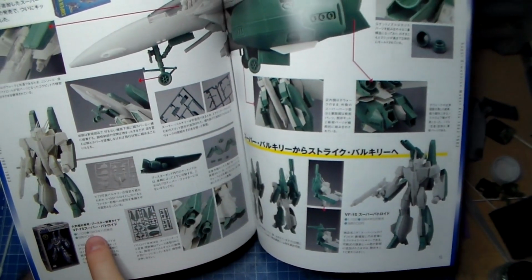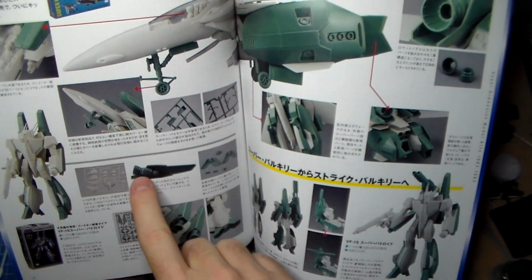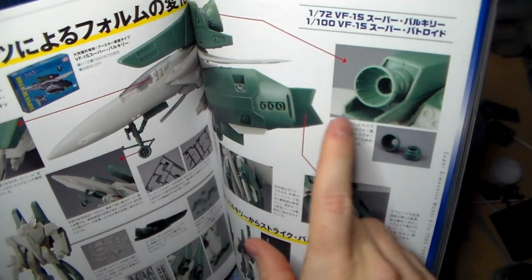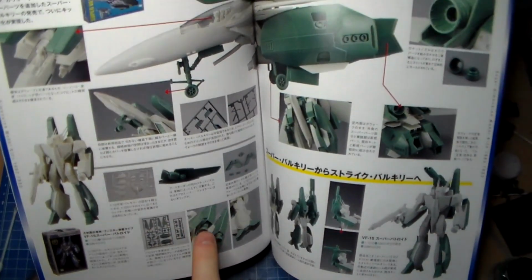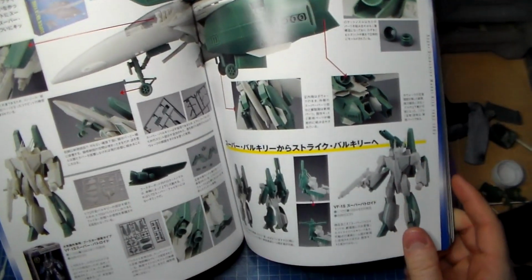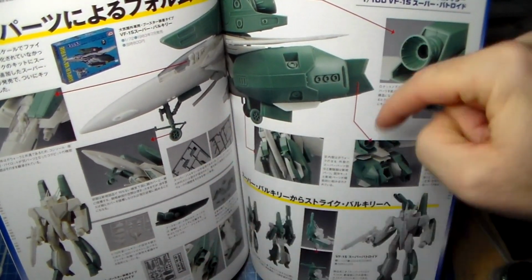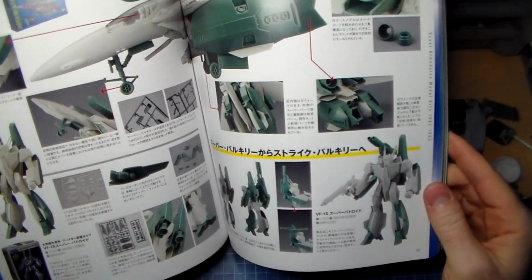Now this is a Super Batroid, and it's got a little bit different parts. Like this one here, apparently you could see that looks like it's on a hinge or something. The thrusters and the fast pack. For this one, it's totally solid, so this is different. They didn't really reuse the parts, apparently. And this one you can build like this, or you can have it with the legs kicked down, but not with the arms extended, though.